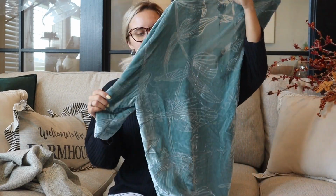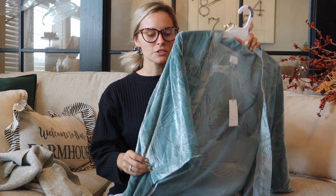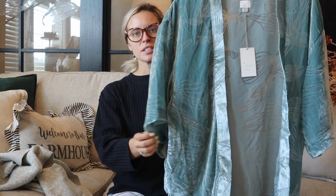So I got this little cardigan. I thought it'd be so cute, even for spring, summer. But I love this blue for fall. And I think my favorite material is crushed velvet. I just love velvet. It's so soft. And so I grabbed this. This is a one size fits all. I got this from Target, like I said. But I'll show you the detail.